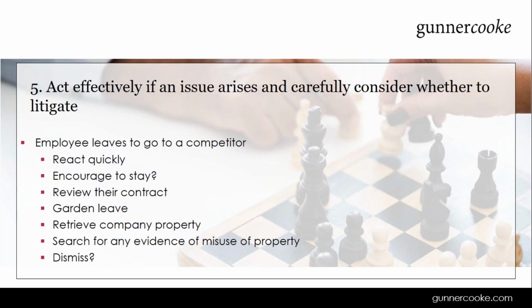Conversation would also allow you to pick up on any discontent and work out if the employee is likely to try to allege that you've breached their contract, for example. The next step would be to look at the contract, see what the protections are in it, see if you can take it further if you need to. If necessary, you might need to take advice on the enforceability of the protections. Bear in mind also that if they're a shareholder, there may be protections in the shareholder agreement in addition to the employment contract.